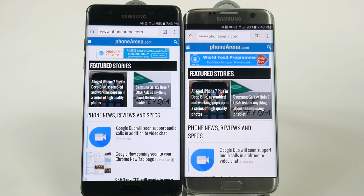Overall, these two are very similar when it comes to web browsing. Although the S7 Edge did finish slightly quicker than the Note 7, it wasn't too noticeable of a difference. So overall, we will call this a tie between the two. Again, the text compression can be done on the S7 Edge. I just haven't done it on this phone yet, so you'll get the same resolution on web pages.